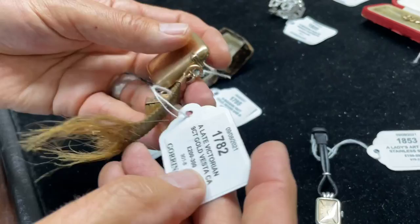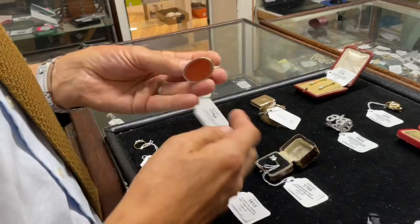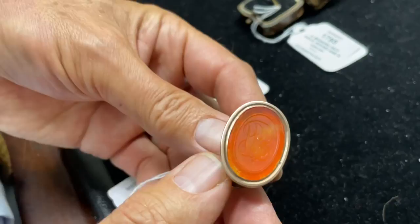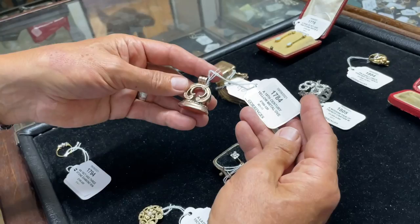If your initials are T-A, then you're really in luck. Otherwise, what else have we got? Nice little fob seal here. Lot 1784, yellow metal overlaid. I think that's us saying it's a thin coating of gold over some metal. And there's a monogram underneath. And you see a little join there where it's been joined up. So that's honest. I think that's around 1830 in date, probably.